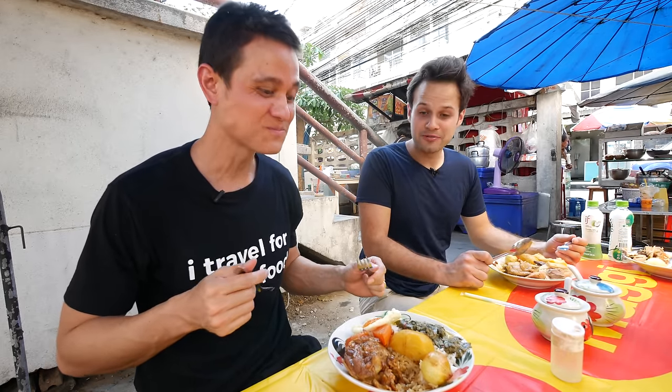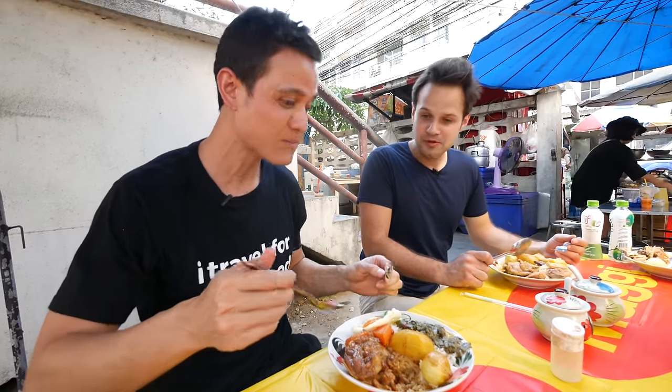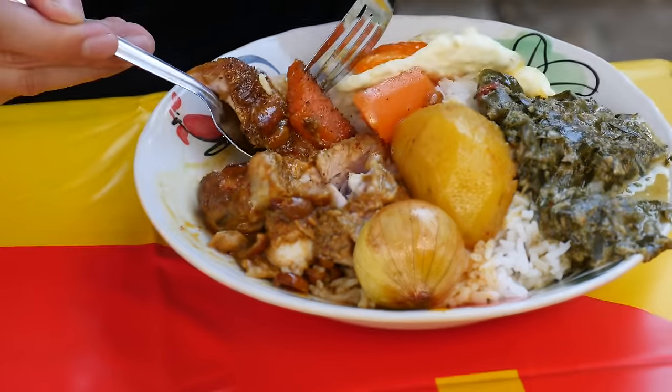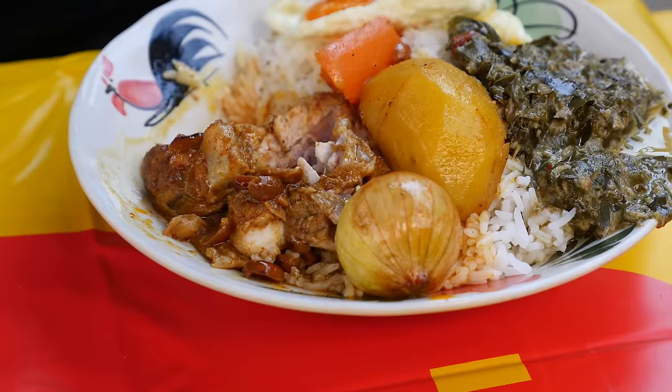That peanut fragrance. That's better than I expected, actually. There's some sort of light... It's a lot of pepper in there. Maybe even some cumin. That's what it is. Yeah, cumin in there. Just on that rice. Yeah, that's a really good massaman.